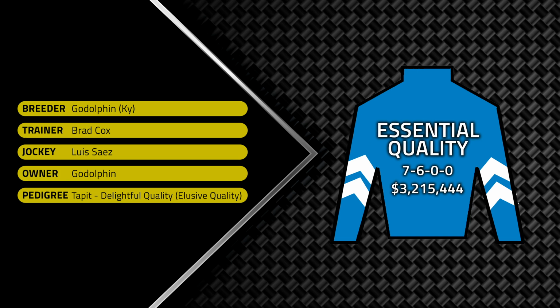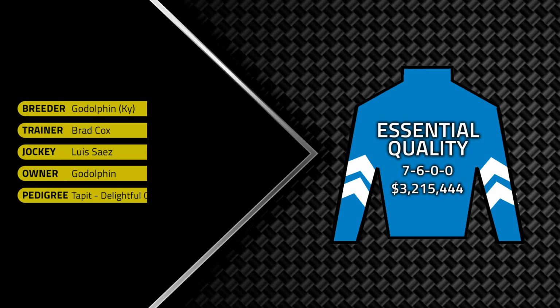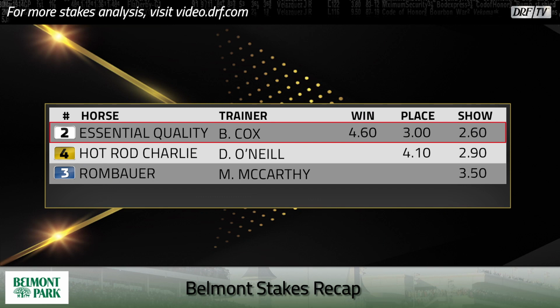Taking a look at the prices, Essential Quality got hammered last flash, if you could believe it. 9-5 to 6-5, $4.60 for Essential Quality. Hot Rod Charlie $4.10 to place. Rombauer $3.50 to show. $2.43 in the Belmont Stakes. Essential Quality makes amends for his 4th place finish in the Kentucky Derby over a very game and hard-trying Hot Rod Charlie.